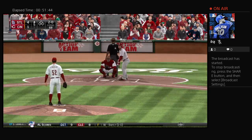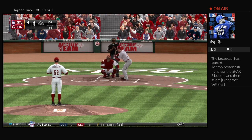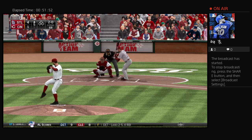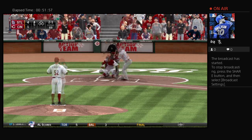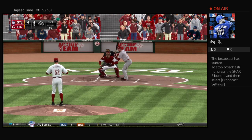They've been able to sit back and just really tee off on him. Hot dog here. The 2-0 on the way. And this will find the seats behind the first base dugout. 4 runs, 7 hits, and no errors so far for the Redbirds.